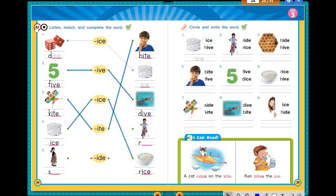Number 5. Side, ride. So we will match side with I'd and ride. Good job. Now please go to page 25.